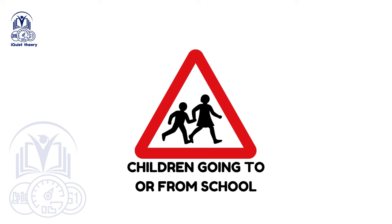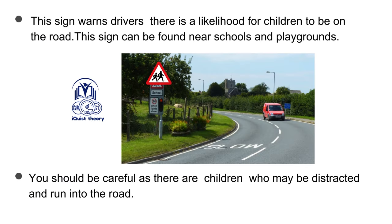Children going to or from school. This sign warns drivers there is a likelihood for children to be on the road. This sign can be found near schools and playgrounds. You should be careful as there are children who may be distracted and run into the road.